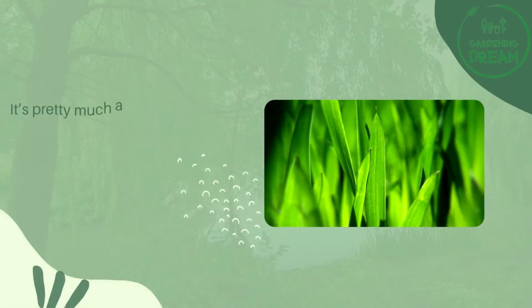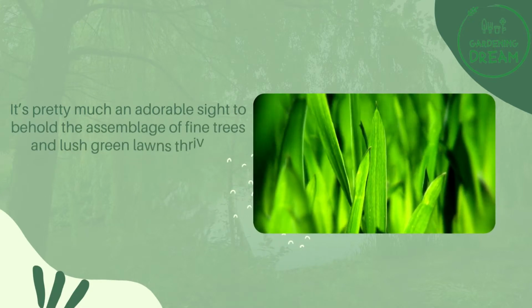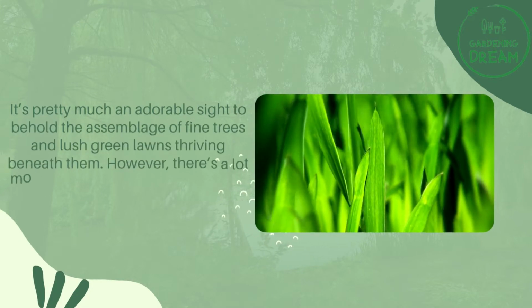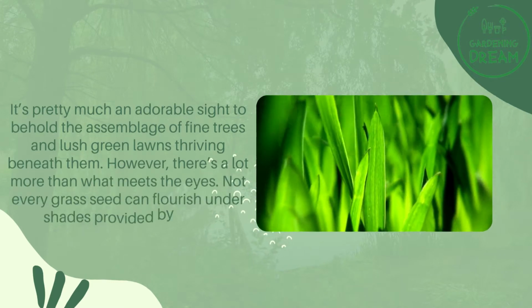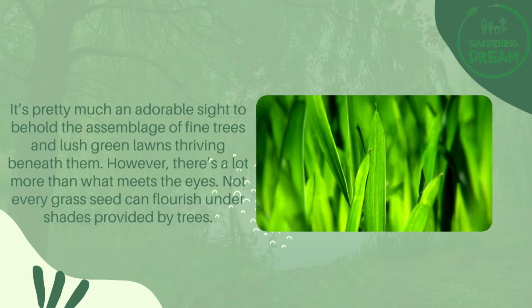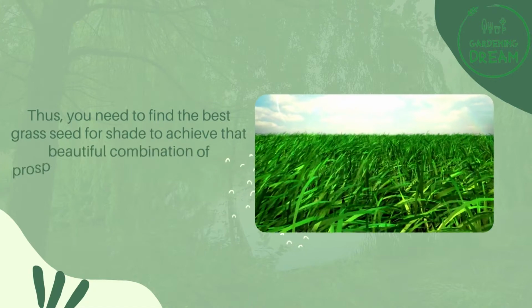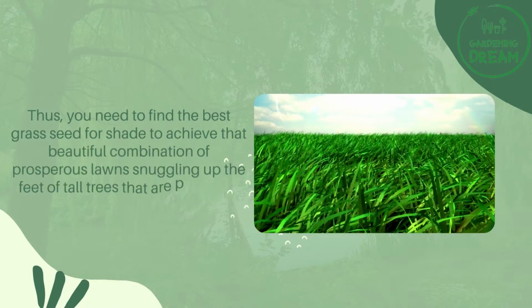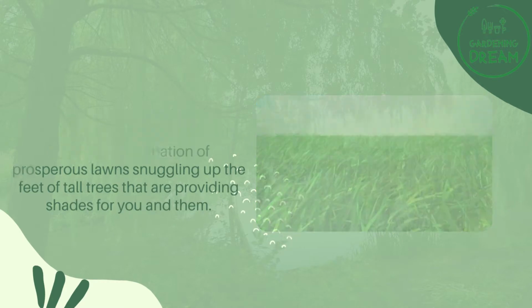It's pretty much an adorable sight to behold, the assemblage of fine trees and lush green lawns thriving beneath them. However, there's a lot more than what meets the eye. Not every grass seed can flourish under shade provided by trees. Thus, you need to find the best grass seed for shade to achieve that beautiful combination of prosperous lawns snuggling up the feet of tall trees that are providing shade for you and them.